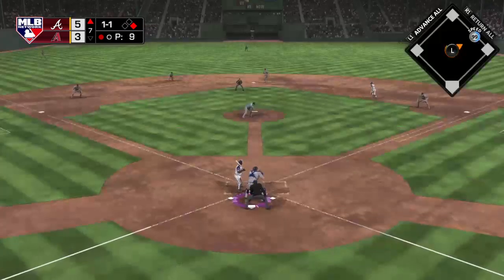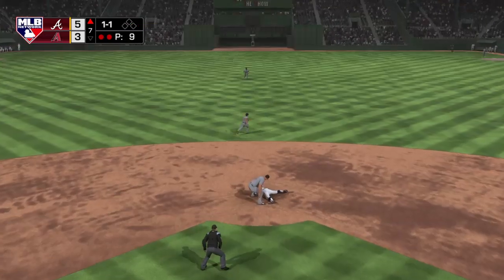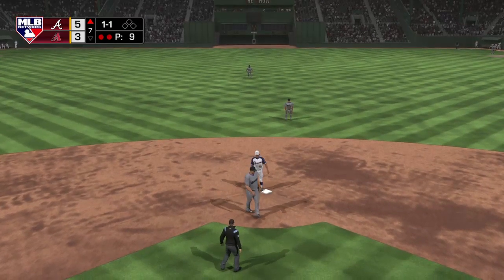Here's the 0-1. Pitch is high. The throw. Short hop, but they got him. Great pick and tag to catch him trying to steal.